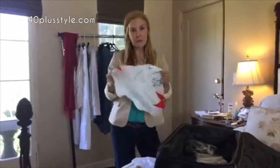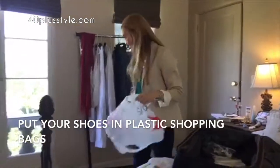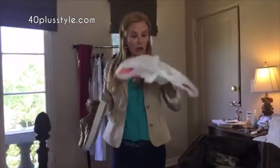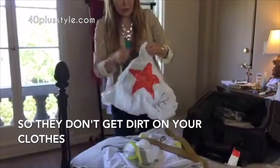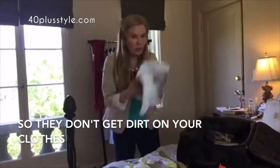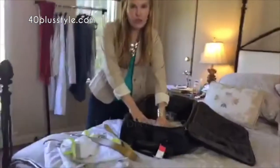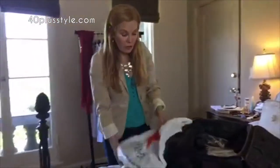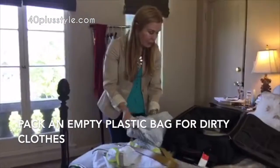We all have a million of these bags around the house. Use them. Put your shoes in bags from Walmart or Target. This is Macy's. It's not very pretty, but it's a great way to pack because it keeps your shoes from getting all over everything.